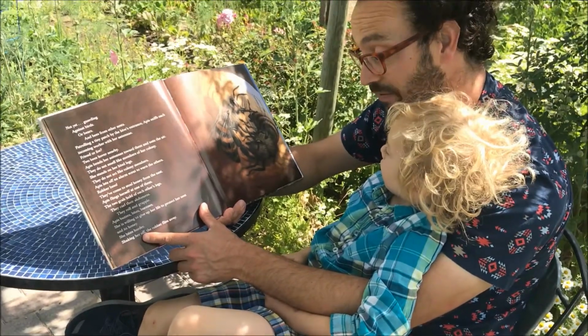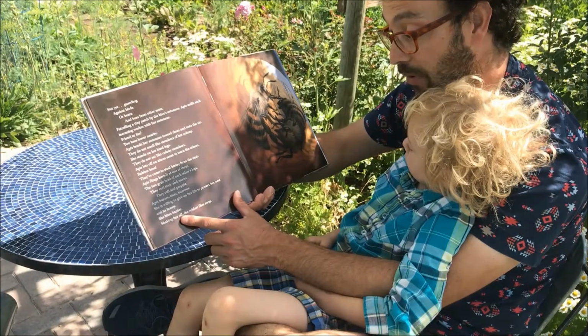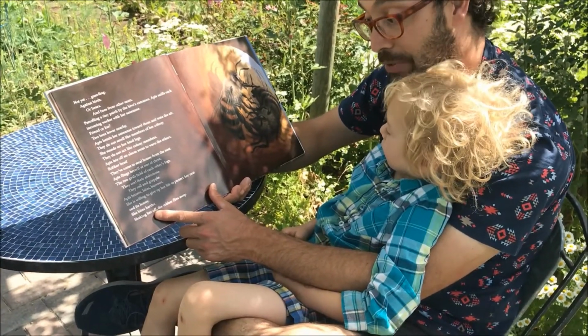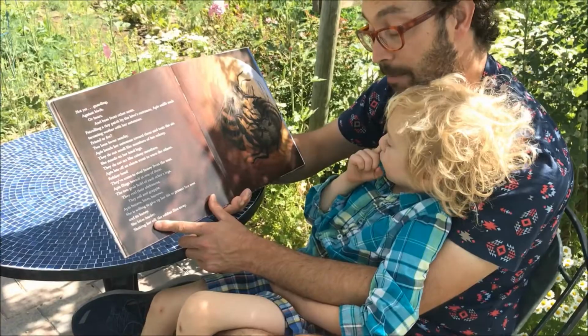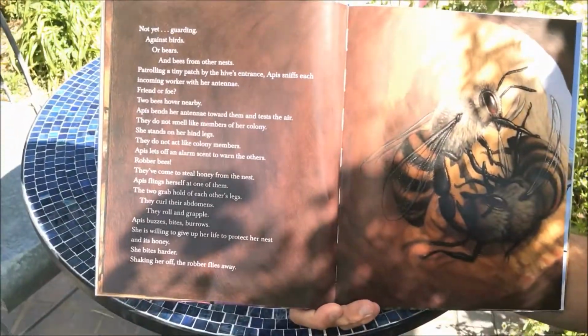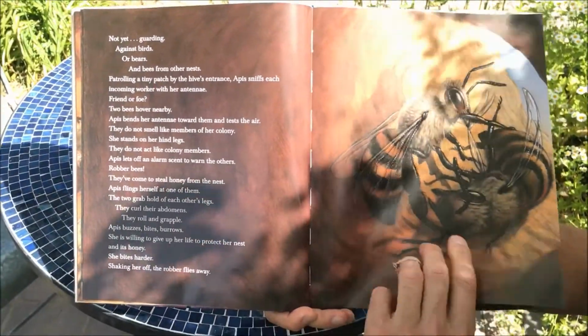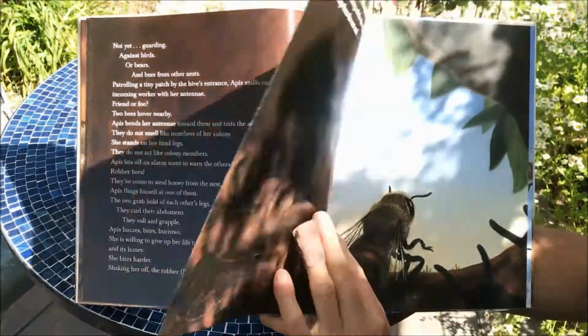The 2 grab hold of each other's legs. They curl their abdomens. They roll and grapple. Apis buzzes, bites, burrows. She is willing to give up her life to protect her nest and its honey. She bites harder, shaking her off. The robber flies away.